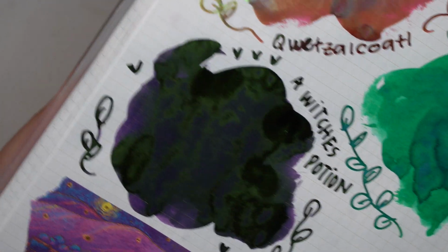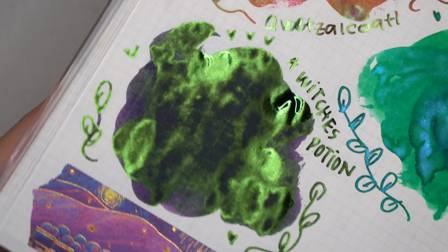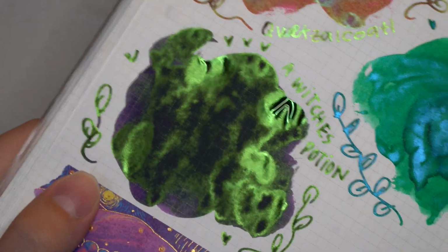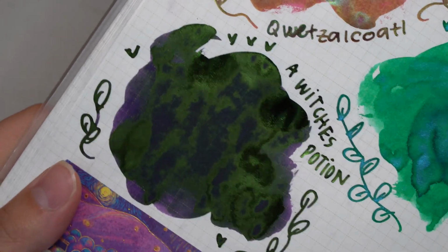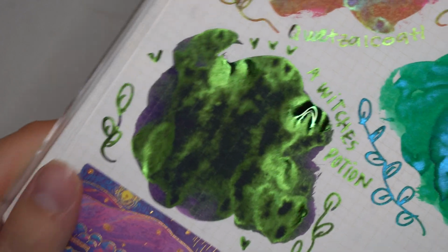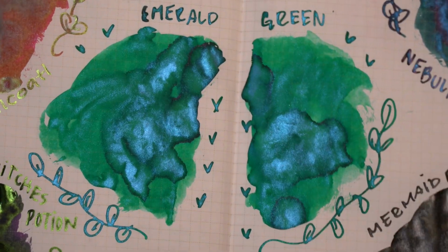Part of me wonders if you mixed in some shimmer, like any of the glitter potions that are out there, how this would look, because I think it would add it to the next level if it had shimmer too. But I really like this one just as it is. That sheen is just amazing. Absolutely amazing.